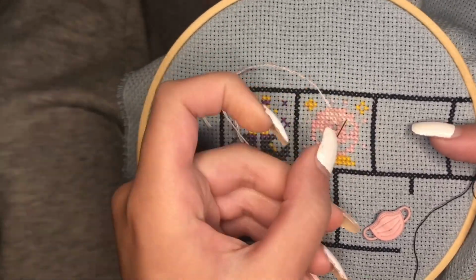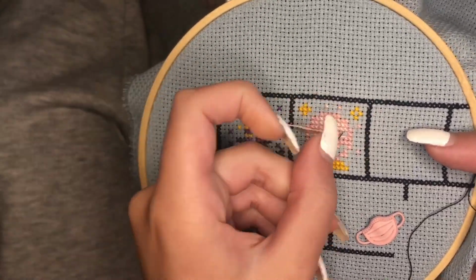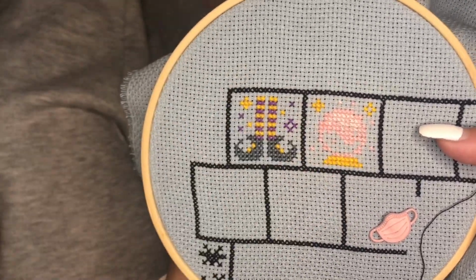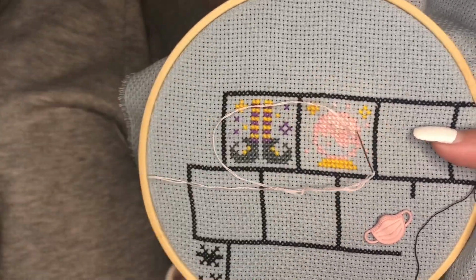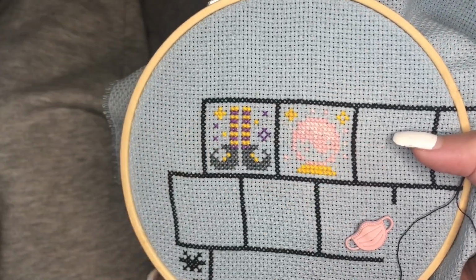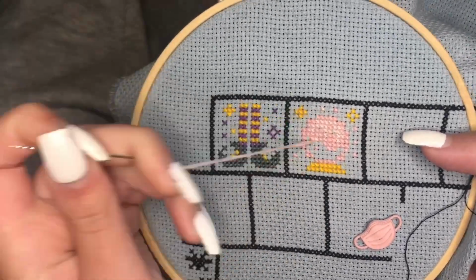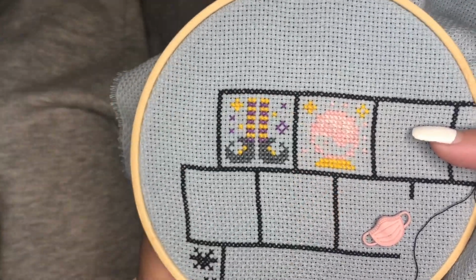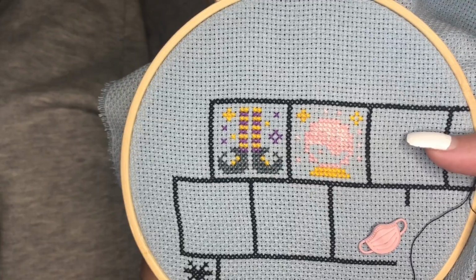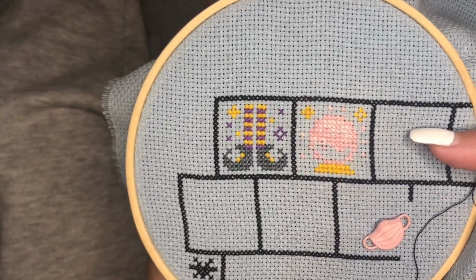Oh, I forgot to tell you, I've been writing down how long each day the pattern has taken me. So the witch's legs took 39 minutes. I didn't write down exact seconds, so sorry if you wanted to know the exact time. The witch's legs took me 39 minutes, and then this crystal ball actually took 42 minutes, which I don't really know why, because I think there's only 3 colors in it, and it's a lot of just straight lines. But anyways, it took me 42 minutes.